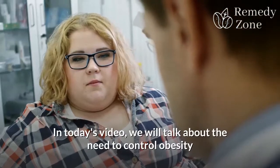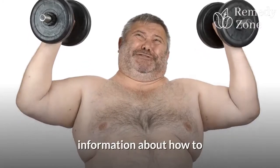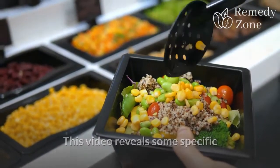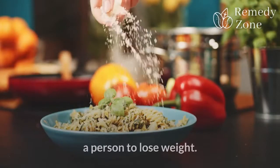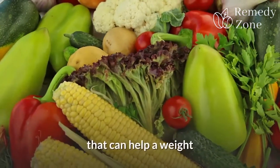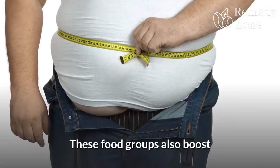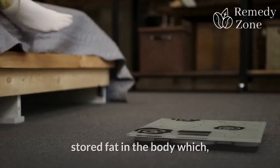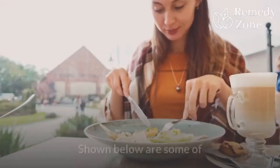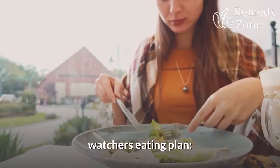In today's video, we will talk about the need to control obesity and being overweight through information about how to make proper food choices. This video reveals some specific types of food that help a person to lose weight. These food types also have medicinal properties that can help a Weight Watcher get rid of other ailments. These food groups also boost metabolism, which helps consume stored fat in the body, which, in the process, leads to weight loss. Shown below are some of the good food that should be part of a Weight Watcher's eating plan.